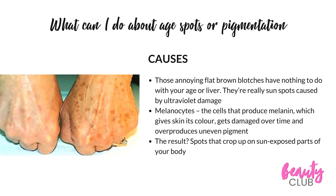They're actually called melanocytes. When they're on your face and they're big patches, they might also be called melasma. You might know them as just pigmentation spots or hyperpigmentations. So basically something happens to the cells in your skin when activated by ultraviolet light, and it produces more melanin. That leads to those darker spots on your skin. The result: spots that crop up on the sun-exposed parts of your body.